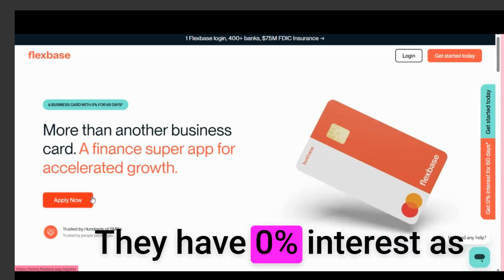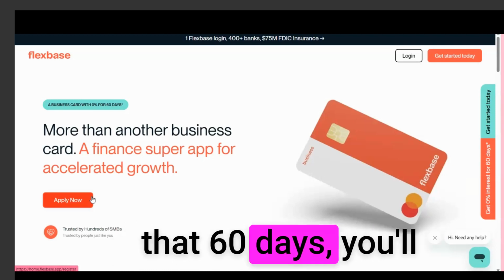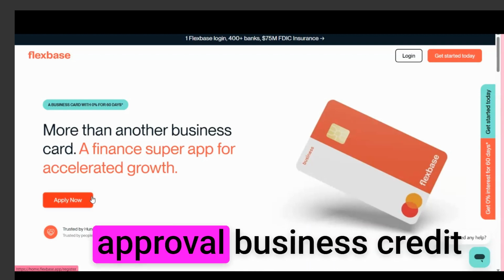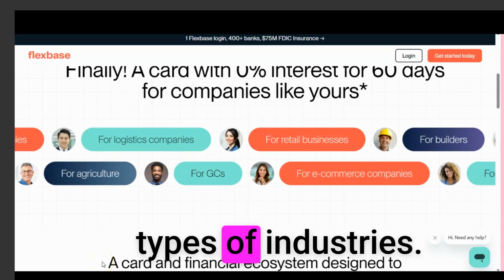They have 0% interest as well for up to 60 days. Once you go past that 60 days, you'll have to pay interest on your balance. But this is an easy approval business credit card that you can get. They work with many different types of industries.